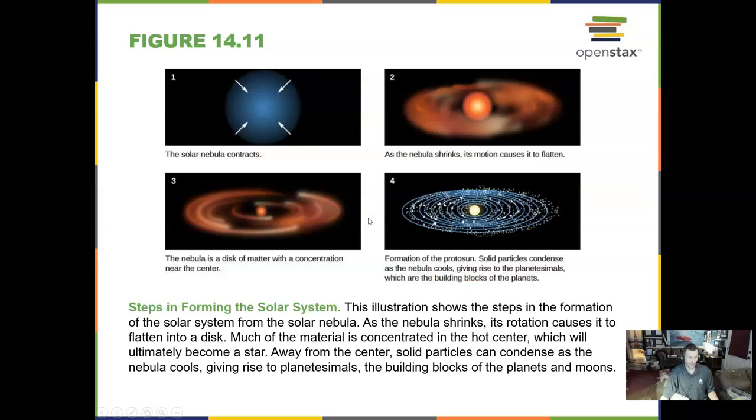How do you form a solar system? You have a nebula, a cloud of gas and dust, contract. As it shrinks, its motion causes it to flatten out. In the middle, a protostar forms, and once it lights up and has nuclear fusion inside, then we have a sun or a star clearing out its orbit of debris.